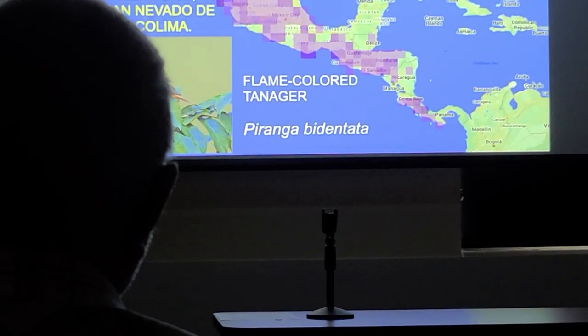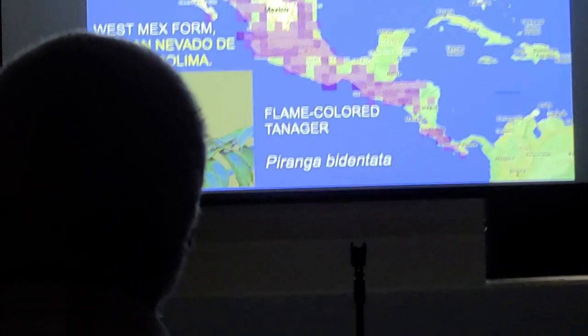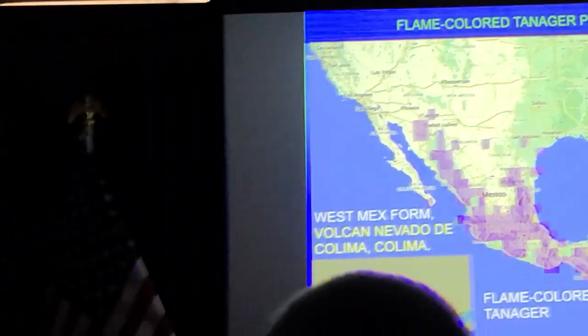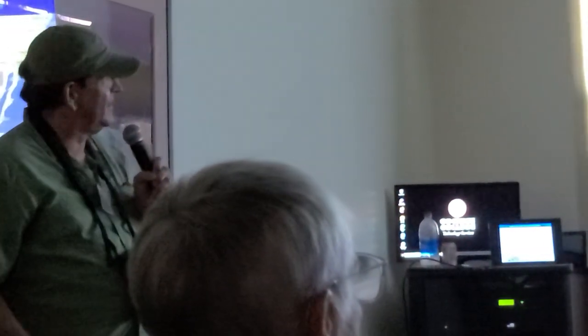When I first tried to see one in 1983, the first or second record for the US, I did succeed. We drove 700 miles from Sherman Oaks in Los Angeles County to Kidron Canyon to see one of the first flame-colored tanagers.